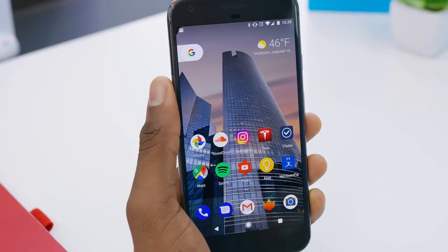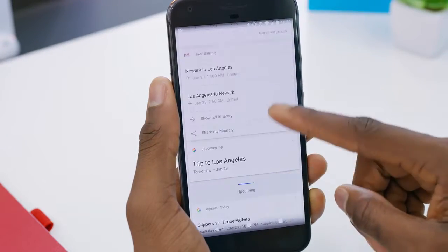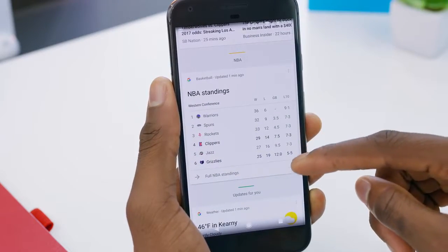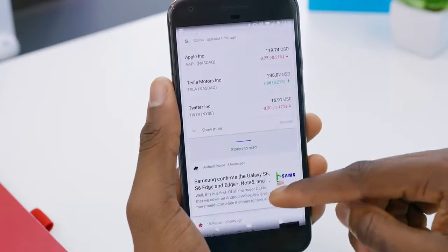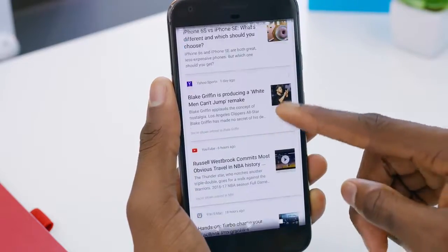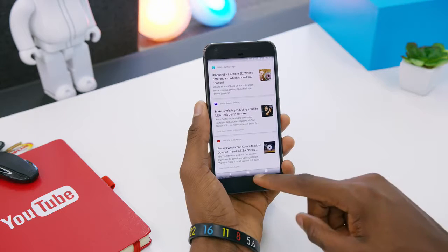So first off, from my home screen, you can swipe over to the Google Now cards, which pretty consistently gives me things like weather, NBA standings, shipping notifications, and news, mostly about tech and which Clippers are the most recently injured. This whole thing is pretty useful, but obviously in Android 7.0 there's the Assistant, and I actually use the Assistant more than the Google Now cards. But either way, they're both nice to have.